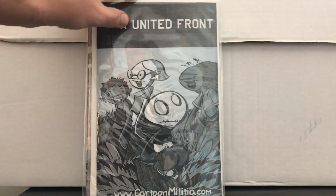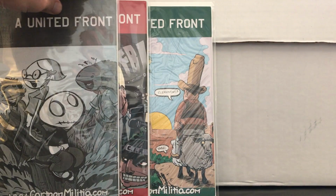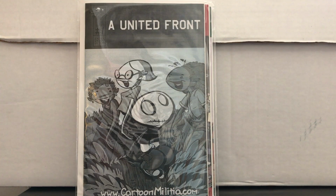The first two I think had different artists, and then the last two I believe has the artist who actually does the Image series. Just because of styles, they look different. I don't know who the artist is, but these I actually got for I think it was $10, and these I actually got from the writer's website. He has them for sale on there, so pick them up if you're interested.